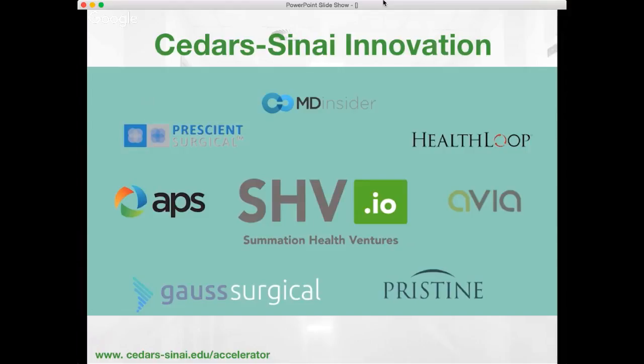Summation typically looks at companies that have an ARR of around $1 million or more. These are companies that typically have multiple enterprise health system clients. The reason we bring that up is that Cedars-Sinai has some bench depth and knowledge around how to work with early stage healthcare companies. And we feel like the knowledge we've gained from Summation can really help with the Cedars-Sinai Accelerator Powered by Techstars.